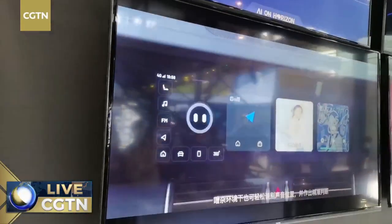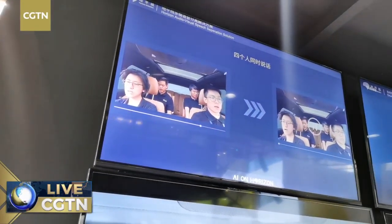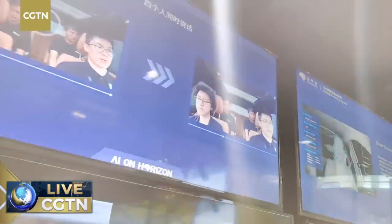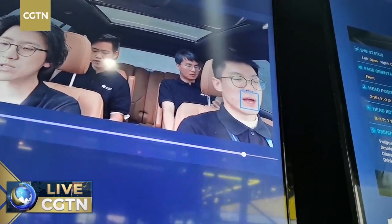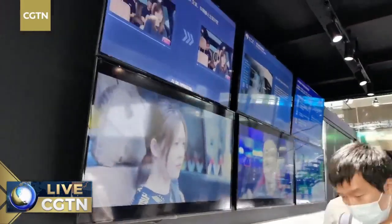Let's see here. So they're building different microphones for each seat. Each seat has its own microphone, so each microphone can hear them accordingly. And another great thing is, check here, this guy. The guy on the right is speaking, and there is a blue quarter in front of his mouth, and you can see that there is a mark of his mouth. So they're using video together with microphones to identify which person is speaking.